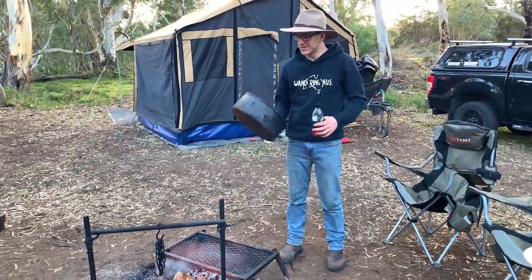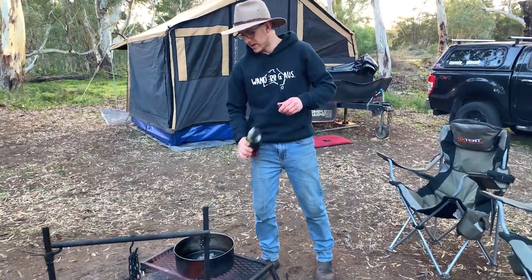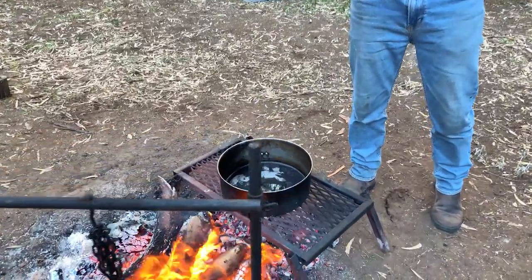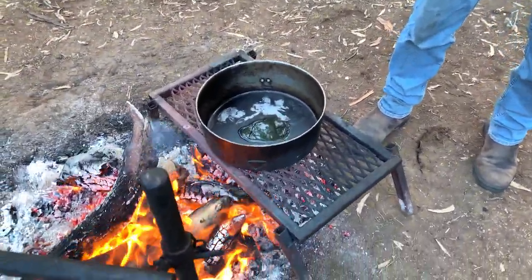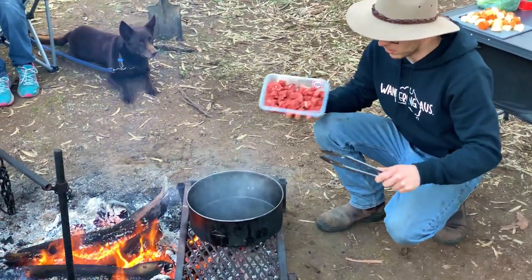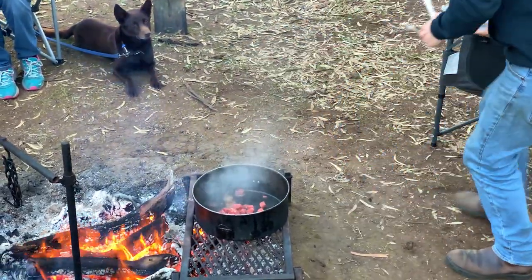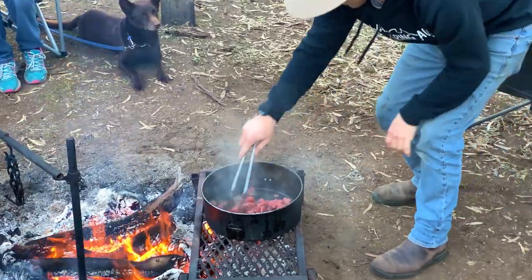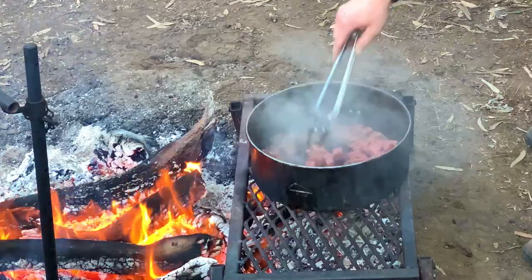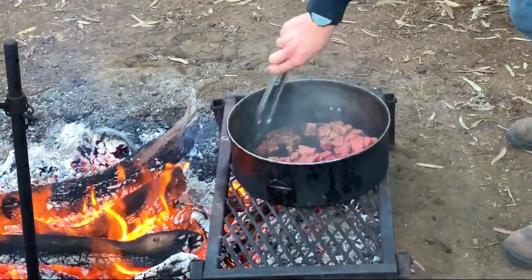Casserole in a spun steel camp oven. Put that on a pretty high heat to start with so that we can brown the meat. Good dash of oil. We'll let that get nice and hot, and then we'll add the beef and bacon. All right, nice and hot. Let's put the beef in and brown it off. Now we don't want to cook the whole lot, but we want to brown it off on a nice heat, and then we're going to turn it down.